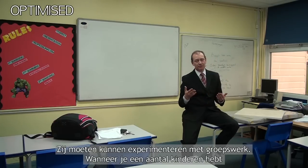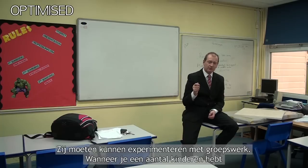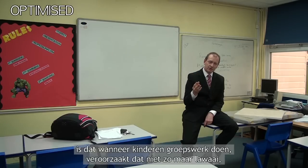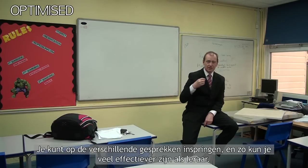They have to be able to experiment with group work. When you have a number of children doing group work, you have quite a noise. The comment that comes back from this room is when children are doing group work, it's not just a noise, it's a series of conversations that you can hear, that you can tune into, and so you can be that much more effective as a teacher.